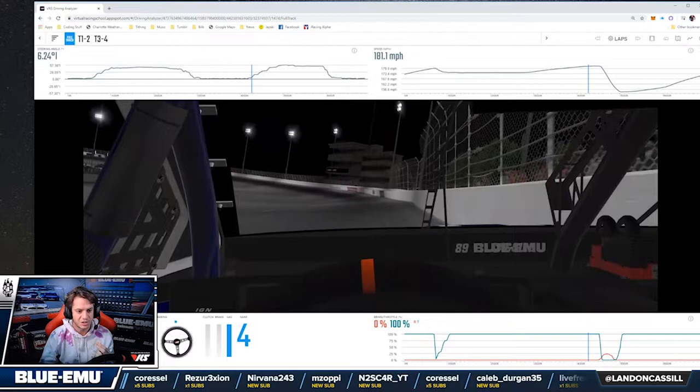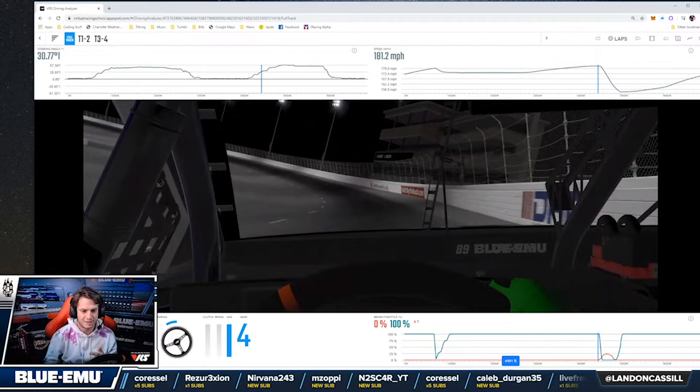Okay, so the entry into turn three, really important, but once again, I'm looking for this red sign right here. You can see in my VRS data, I've got a lift point, and I'm using some brake over here in turn three. Now, this is a really important entry. This is probably the most important part of the racetrack. I feel like there's a half a tenth to a tenth of speed to gain or lose in one and two. There's even more than that in turn three.